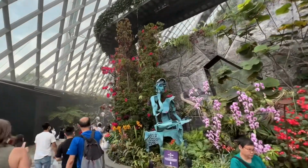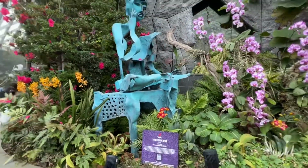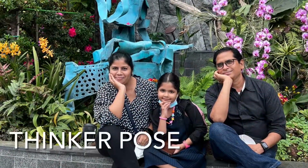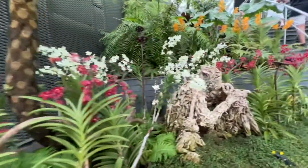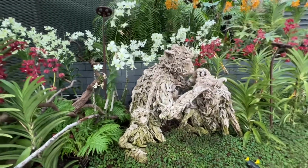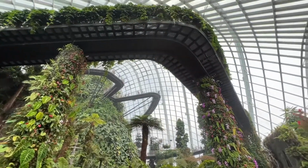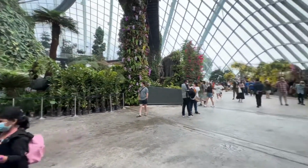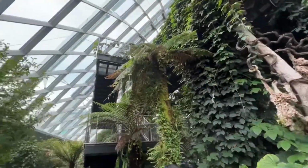This is a thinker pose, and we also clicked a picture of it. We also do this, like it's putting its leg on the top, and it is also doing this. There is the bridge over there. So later we are going to see the view from downstairs, and we will go up there and see the beautiful view also.